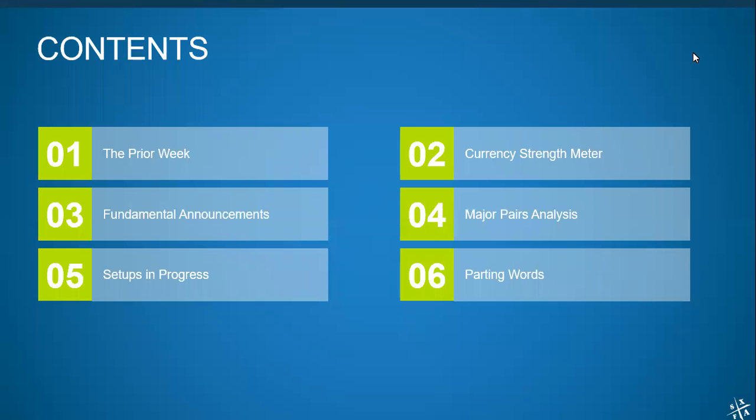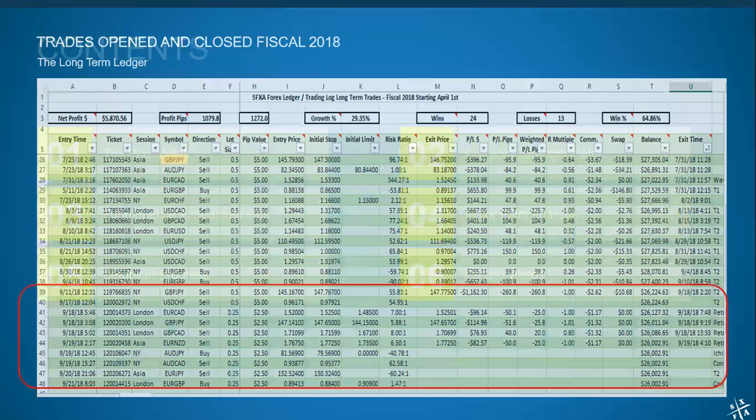We're going to be starting out with our long-term ledger. As usual, we have the trades that were open, closed, adjusted, circled in red at the bottom. So I'll be going over everything here.